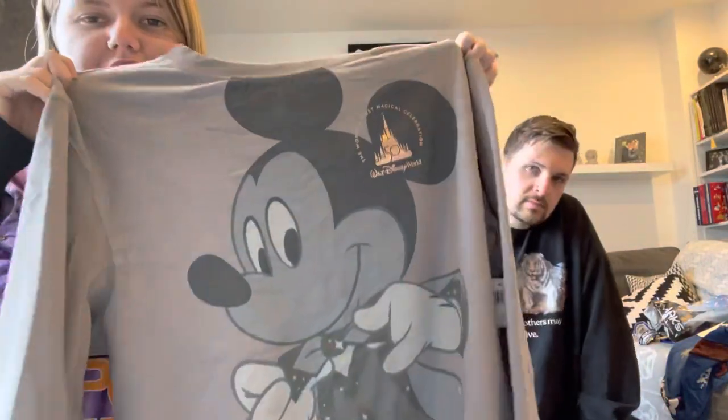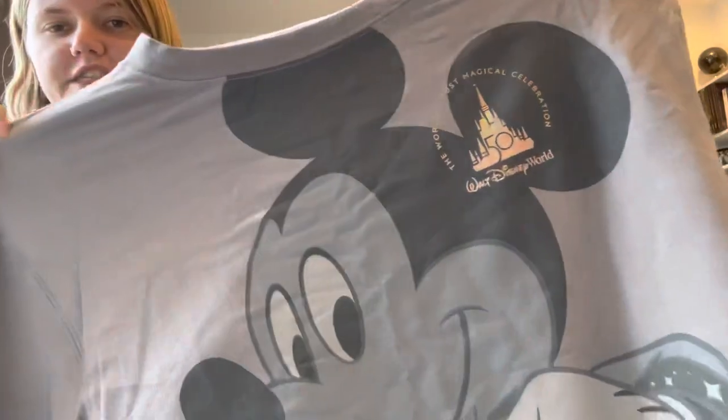I got this 50th anniversary grey jumper or sweater, whatever you want to call it. Again, this is from Walt Disney World. I think we found this in World of Disney, but it was in Emporium and a few other shops, but only on the last day we were on our holiday. So again, the 50th merch is really hit and miss. The ones that aren't hit and miss are the Vault collection.